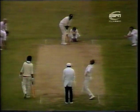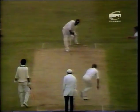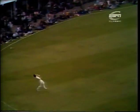Here's how it happened. It was a full-blooded shot. Hendrick judged it pretty well. He was moving away to his left and had to go back, and he was cramped for room in the end. He caught it round about throat height.